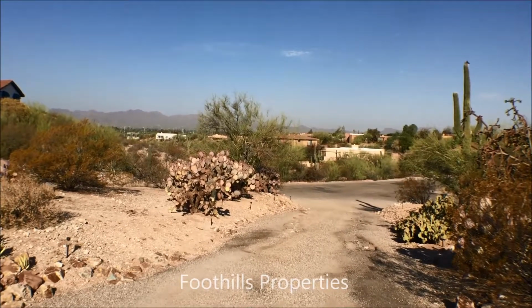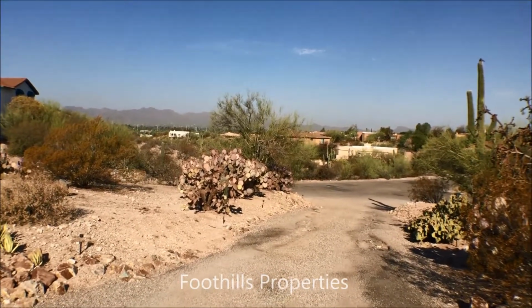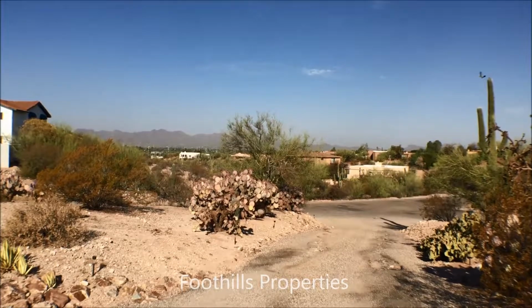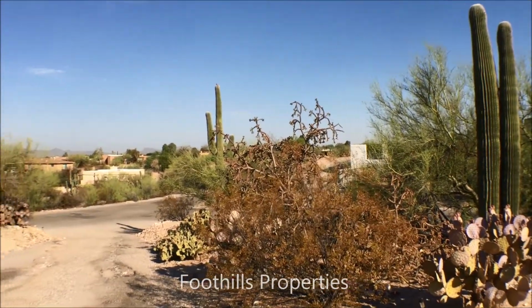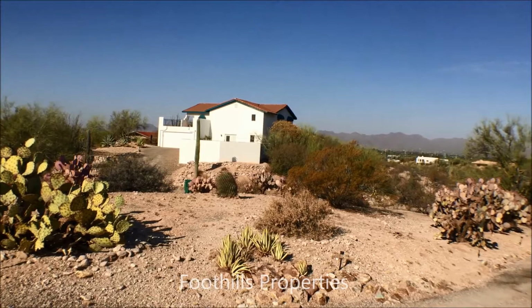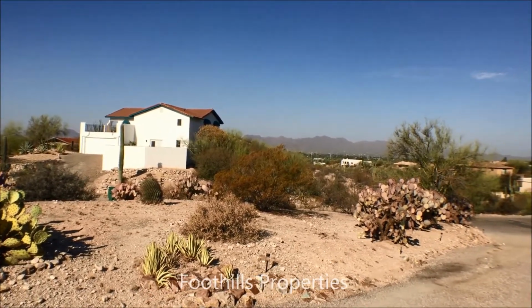I'm at 330 Hillcrest Place in Hillcrest Estates, and actually that is just north of River Road, close to the intersection of First and River. It's a community of homes that are all different. They were built at different times by different builders. They're on half to full acre lots, maybe even larger.